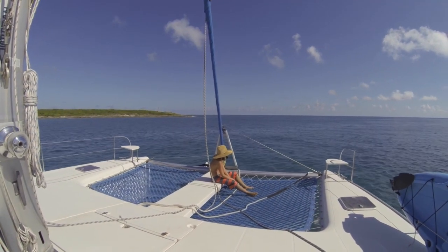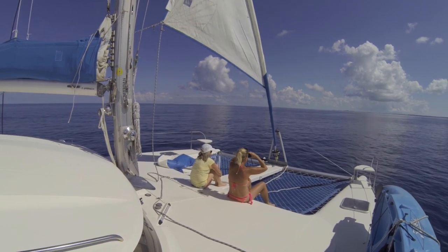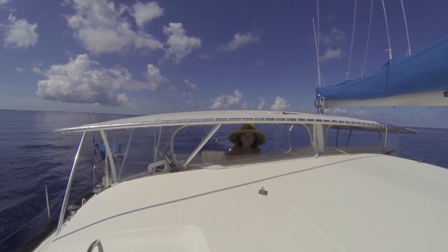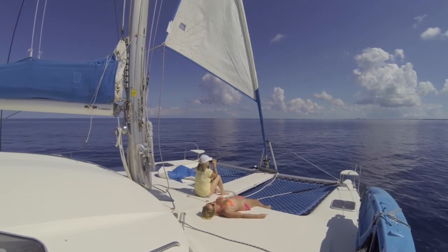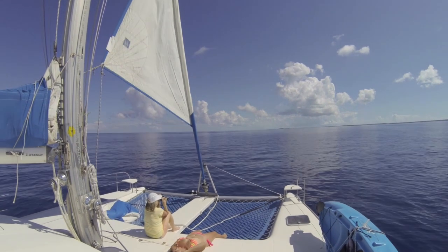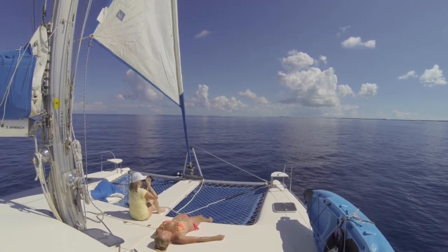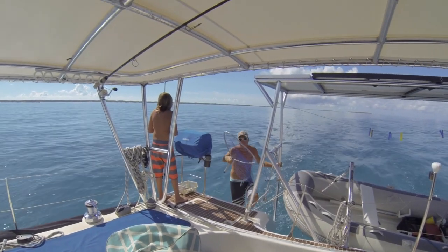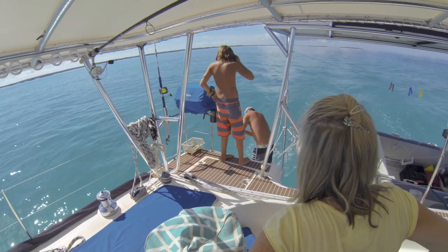We have to go out quite a ways before we can make our turn south. Yeah. Are we on course? There. I think you put them in the fishing box. What? Oh, in here. But it's a barracuda, right? Yeah. Too bad.